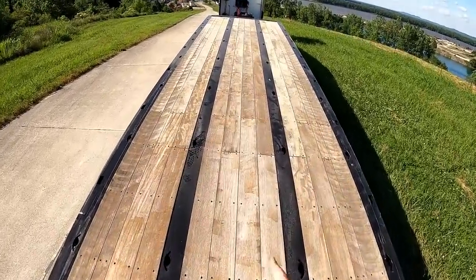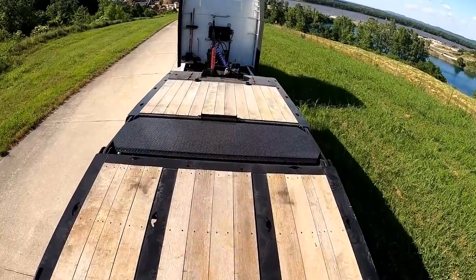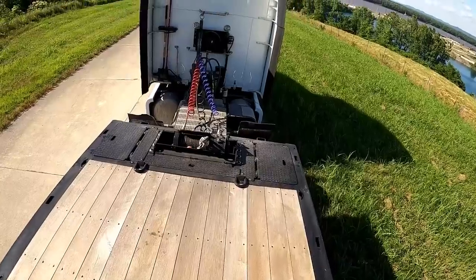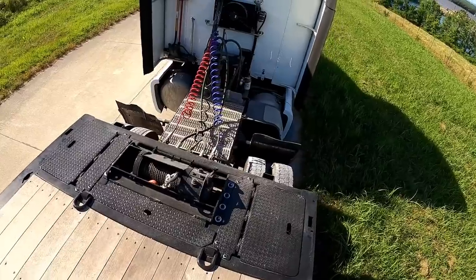We did order the Apatong deck rather than a solid steel, partially for weight, but walk up here and you see you have a nice smooth transition to this upper deck. No breakover for when you get a tractor machine or something. That breakover can be very, very dangerous.